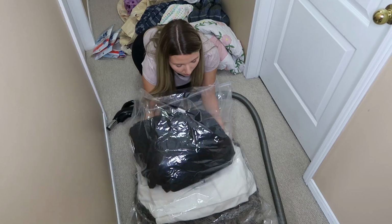So I found them at the dollar store for $2, which means you could get so many of them and store so many things using this, and you could save a lot of space. So I bought these in an extra large so I could fit more blankets in one bag. I have a lot of blankets to store, so I'm gonna try and get these down to the smallest size I can, fit them in a basket, and put them away.